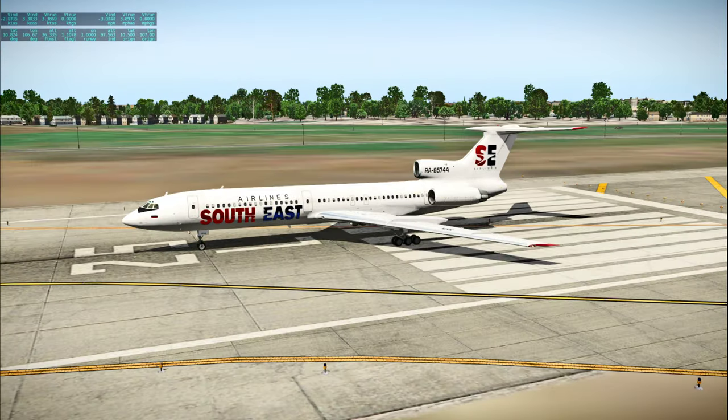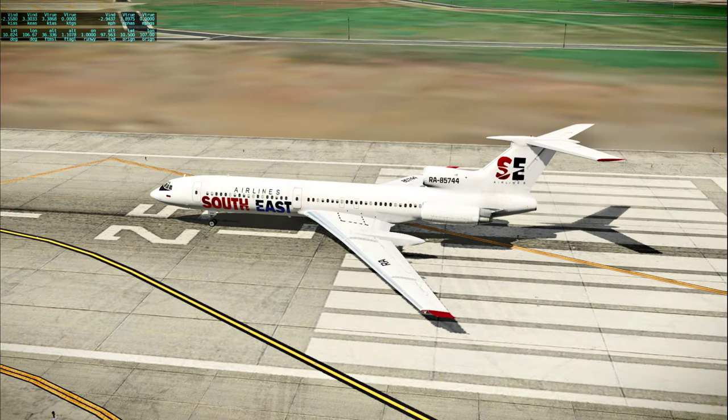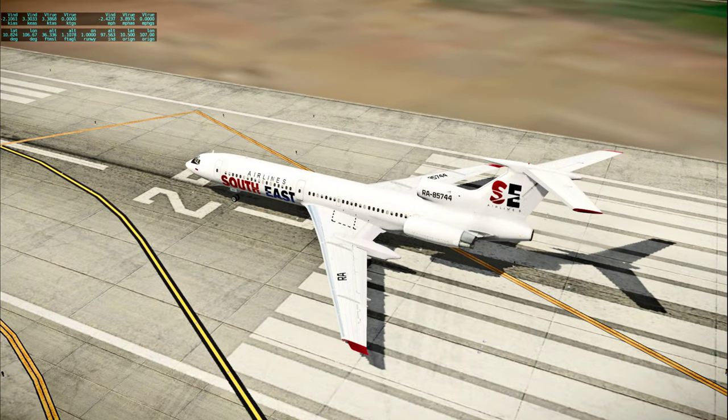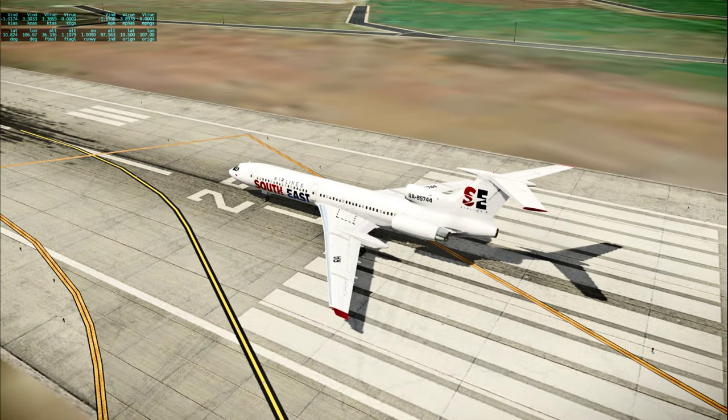This particular plane does have a variety of good liveries, including for Ural Air and Uzbekistan, I think. It has that going for it.